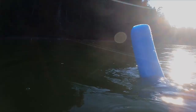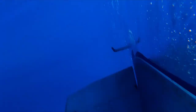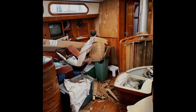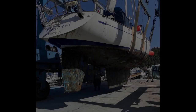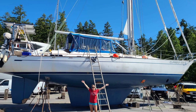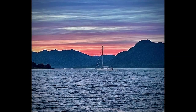We both grew up on or near Vancouver Island and recently made the trip down the west coast to the Baja. We have been living aboard for 2 years now, transforming our 52-foot Tiana from this to this. Follow along with us as we continue exploring Mexico and more.